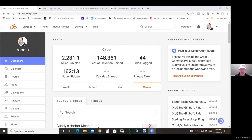But first, for those of you who may be new to the Ride with GPS platform, let me give a brief introduction. First, let's go to their website here. If you are a first-time user, I recommend you register to open a free Ride with GPS personal account, as you will need one to join our club account. Once you have done so, this is what your home page or dashboard will look like for your personal account.